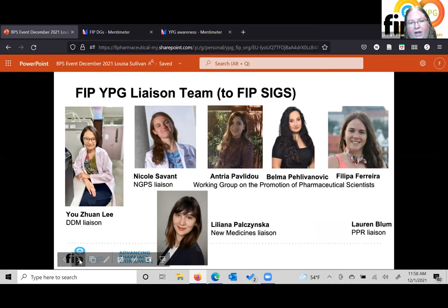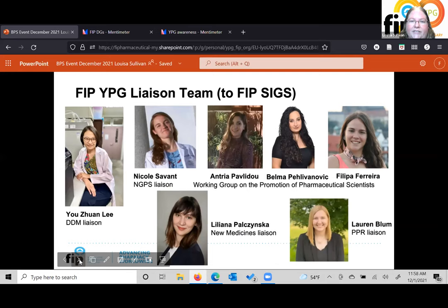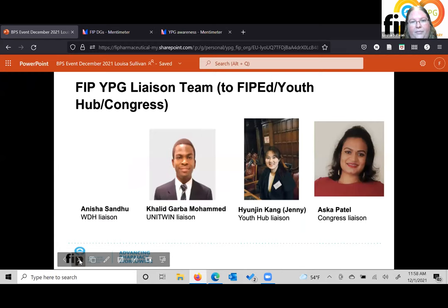And then here are our liaison team to the special interest groups, which are more science-based. So drug and delivery manufacturing, new generation of pharmaceutical sciences, new medicines, and then pharmacy practice research are all some of the special interest groups that we will liaise with. And then we have liaisons to other parts of FIP. So FIP education, the workforce development hub. We also have a liaison to the youth hub and then a liaison to the FIP Congress.